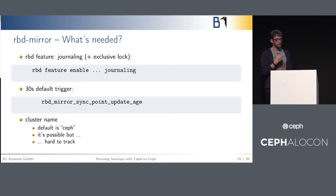And with journaling, you also include the exclusive lock. By default, there's a 30 second trigger, so every 30 seconds the deltas are synced. But that's all not the problem. The problem is to understand that you're running two Ceph clusters, both with the same name.